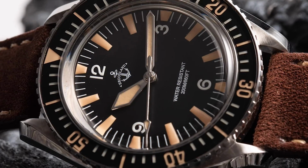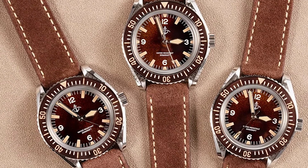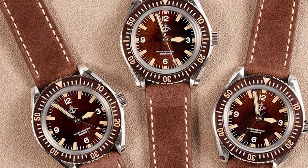A brand that I haven't mentioned much lately is Hroudland. They make fantastic homages and a much better quality than their price suggests, and they're pretty easy on the eye. This one is a homage to the classic SEAMASTER 300 with that broad pilot style hour hand. It's available in a black or brown option. The brown gives a tropical sort of aged look to the watch, so if you are a fan of that look, I think that this could be perfect for you. If not, the black is still an option.